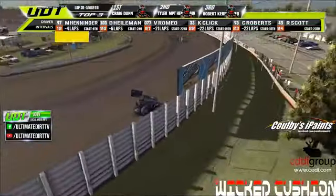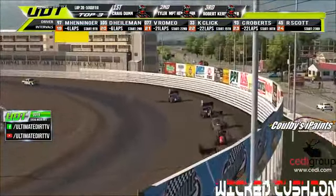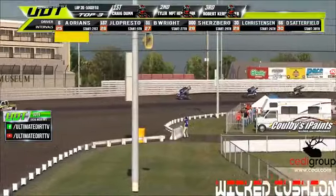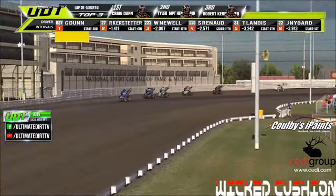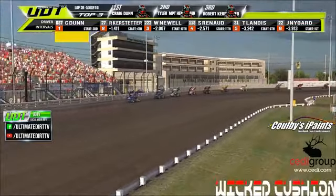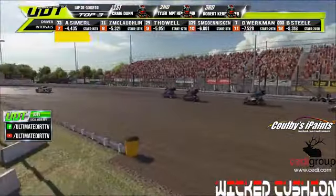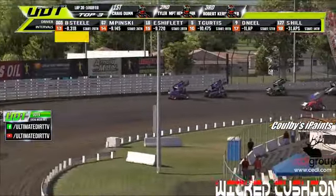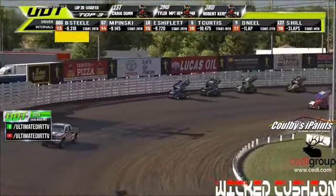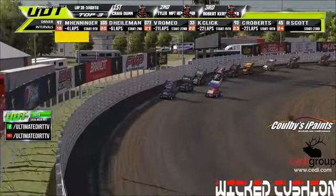Remain here at the Knoxville Raceway. Past the National Sprintcar Hall of Fame and Museum, past the Brian Clausen Sweet Tower right next to it right now, and then past the Lucas Oil Grandstand on the back straightaway. Not sure what Henselman's doing down there. Maybe he had some sort of issue, blinking a bit.